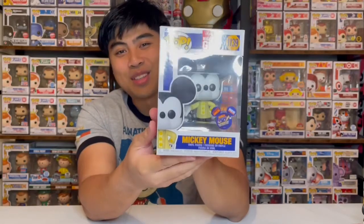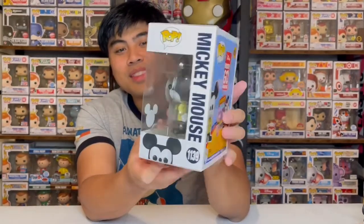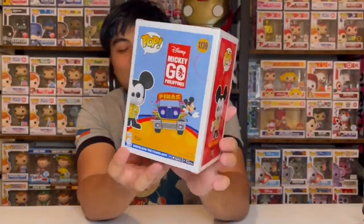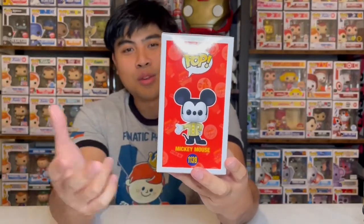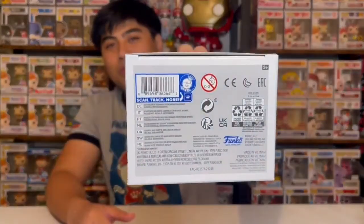So this is the front of the box, the side, the back, and you guys, this right here is so amazing. I love how Funko is doing this with all their releases, especially internationally. They're dressing up Mickey in traditional outfits. And the one that Mickey is wearing right here is a barong. So for those who don't know what a barong is, it is pretty much a very silky, white, see-through shirt. And usually the guys are the ones wearing it.